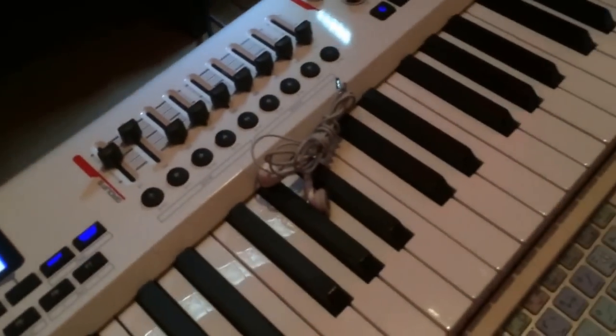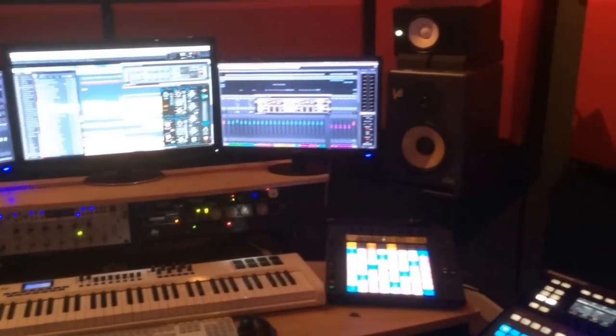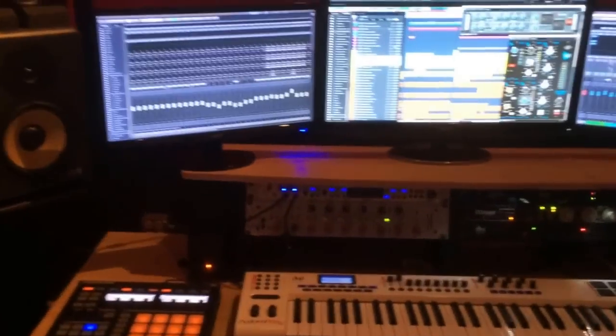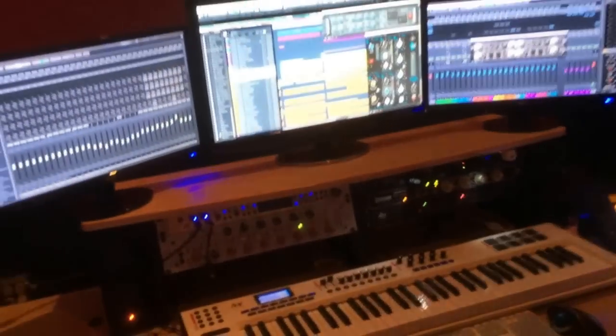Let's see, we got the KRK V8s, the V8 Series 2. Got the Yamaha HS50Ms. Got some little Logitech speakers for hearing what stuff is gonna sound like on regular speakers. We got the Apple earbuds, so that way I know what it's gonna sound like on the regular headphones. Especially if I'm making tracks for like Music for Muscles, and I know everybody in the gym's gonna be listening on those things.